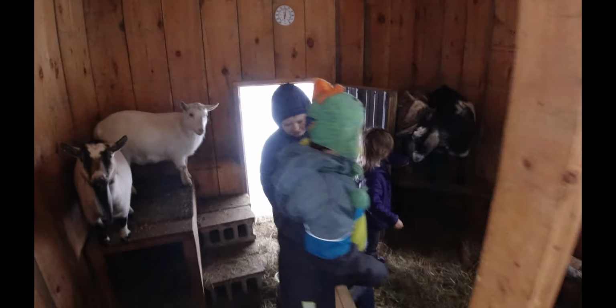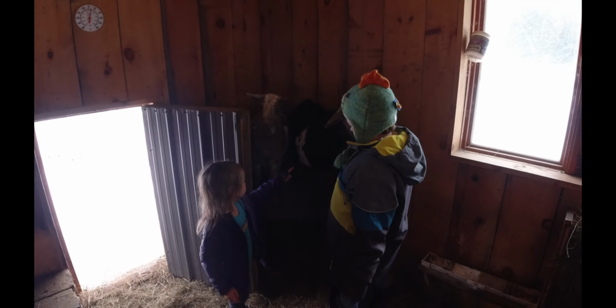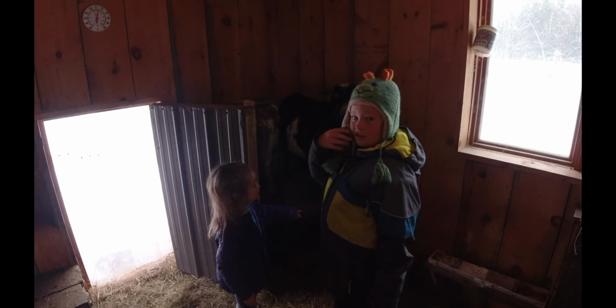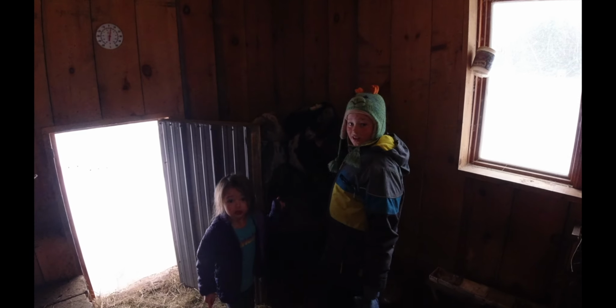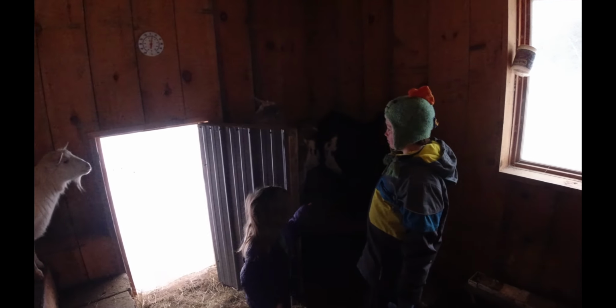Very, very quick. Oh, look at them all in here. This one's huge. Been eating too much hay? Oh, it's smaller because it was done. Are these the Nubian dwarfs? Yeah, those are the mini Nubians. Mini Nubians. Okay, Kristen was telling me about them on the way up.